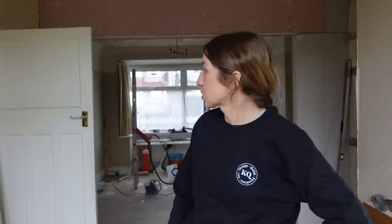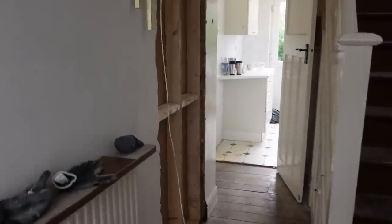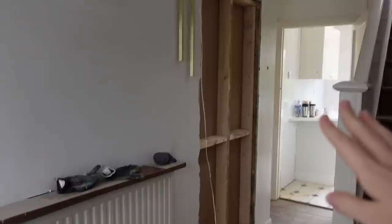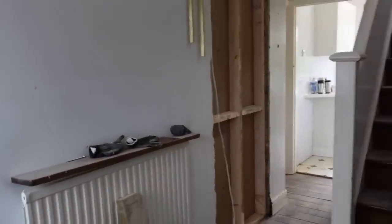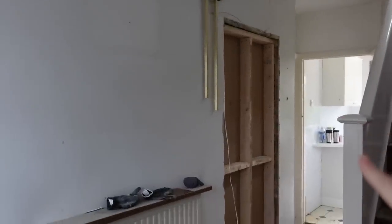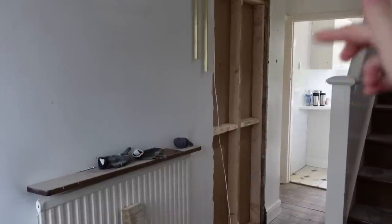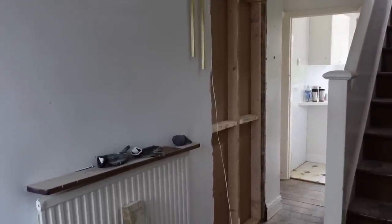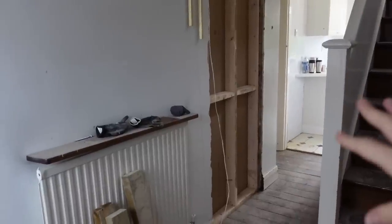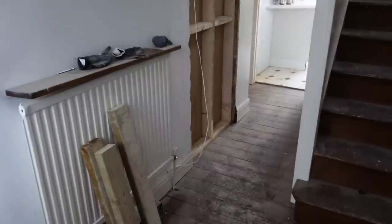So there have been quite a lot of changes since the last vlog, so I'll do a quick whiz round and I'll show you. As you come into the house through the hallway, we have taken this door out. Sorry, I'm not filming on a wide angle lens today, so it's going to be a bit difficult to show you everything fully. But the door is out and it's been boarded up on the inside. It's been left open at the moment because electrics need to be run through all of that, and then that will all be plastered over. That will be a lovely smooth wall and will feel like a really nice clean entrance.